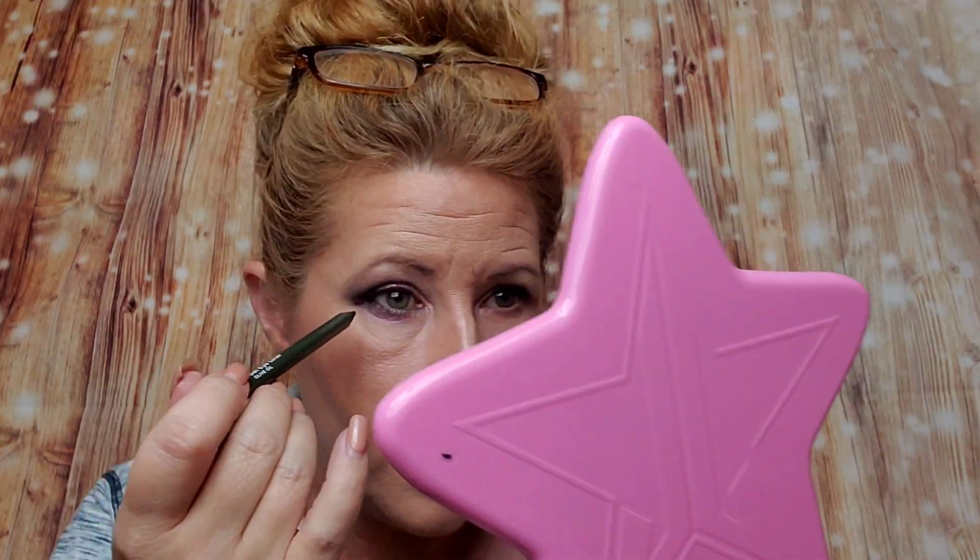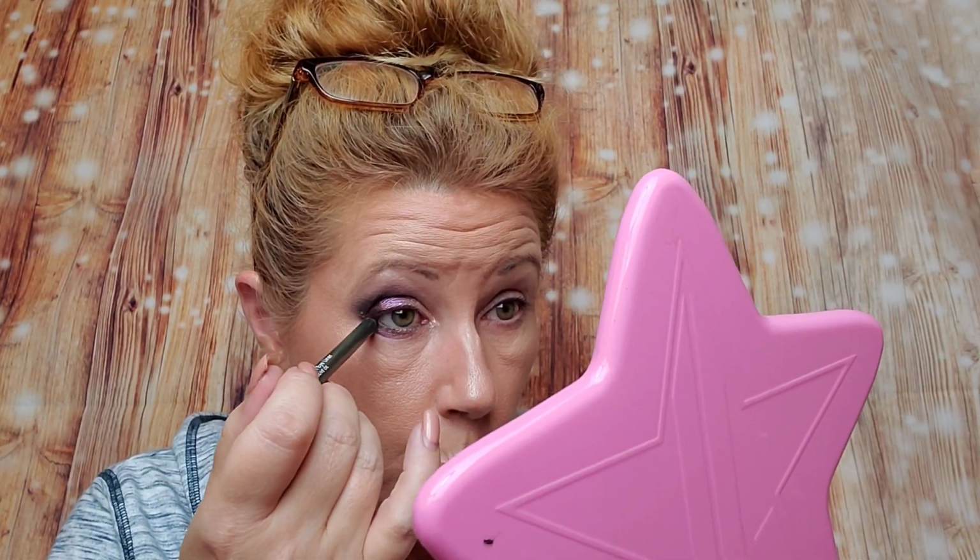And one thing too, if you can learn to do your waterline, oh, did I just cover this up totally? If you can do your waterline without pulling your eye down, you want to try to do that, because you never want to tug and pull at your eyes. It can just, especially aging skin, because it's not as elastic as younger skin is. So try to start practicing underlining your waterline without pulling on your eye.